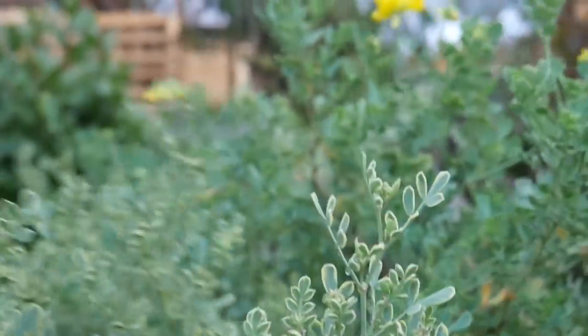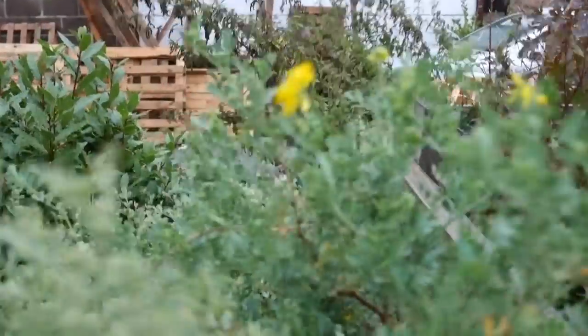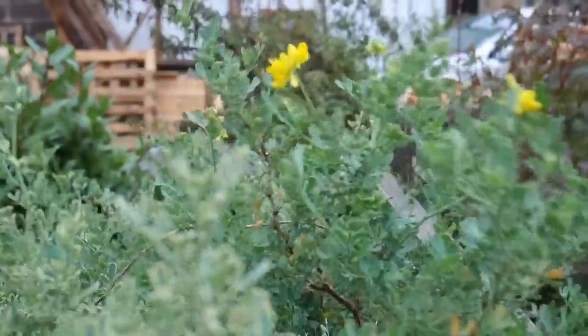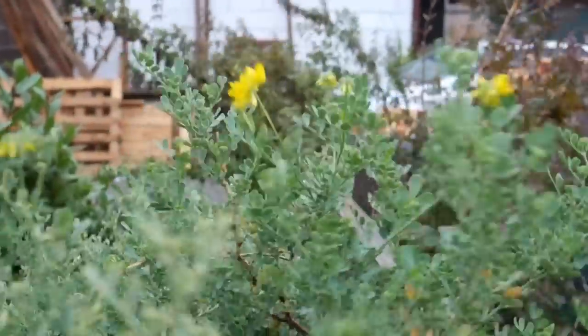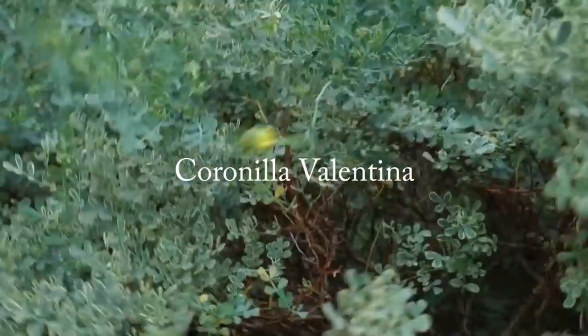And this little yellow flower, right now it's so windy I can hardly show you. I'm kind of guessing it's something from maybe the legume family. I will find its name and pop it up on the screen. But that's great because that flowers pretty much most of the winter and early spring.